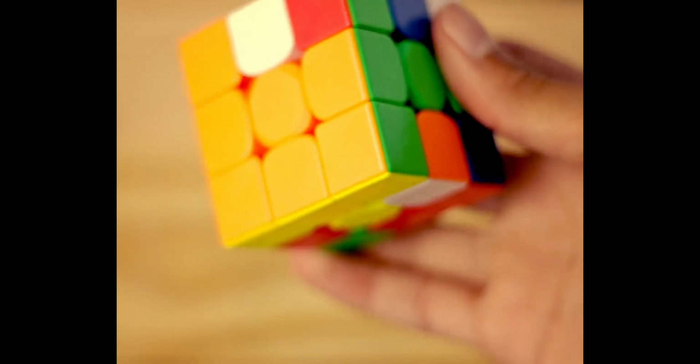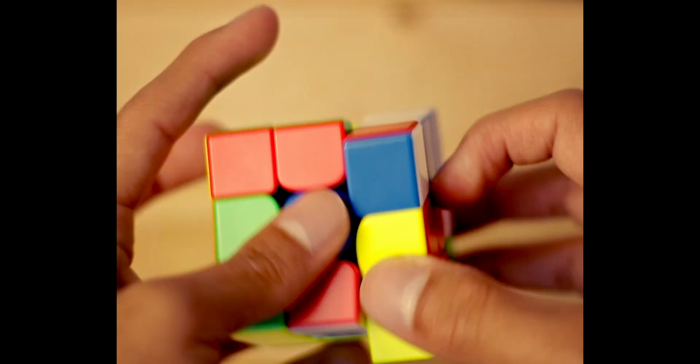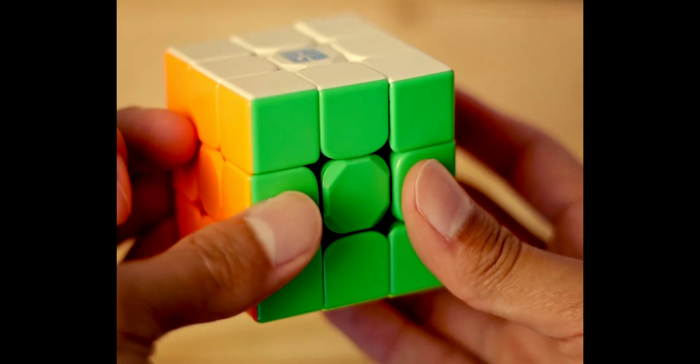First things first, I actually have to learn it. I'm gonna be honest with you, this is not the first time I've tried learning Roux. A few years back, I tried it once and I got bored and I didn't understand it, so I gave up. So from that experience, I knew how to do the first few steps of Roux. You start by completing the first block, and then you move on to the second block. After that, you solve the last layer's corners using CMLL, and then you solve the rest of the cube intuitively.